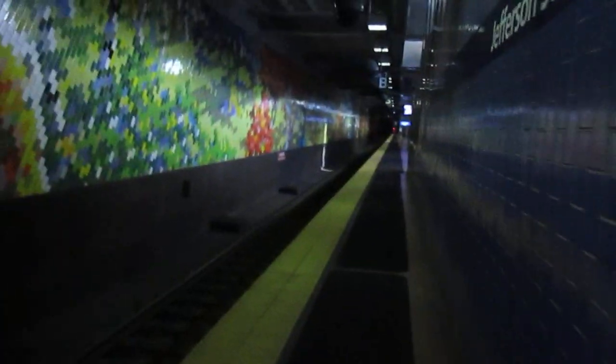Well, there's the iconic Jefferson Station mosaic right there. Don't want to get these guys on camera, but we're gonna try. Looks like we have to take the other one because the one I usually take's broken. Epic fail. Hopefully this one's not broken up here. There's the mosaic.